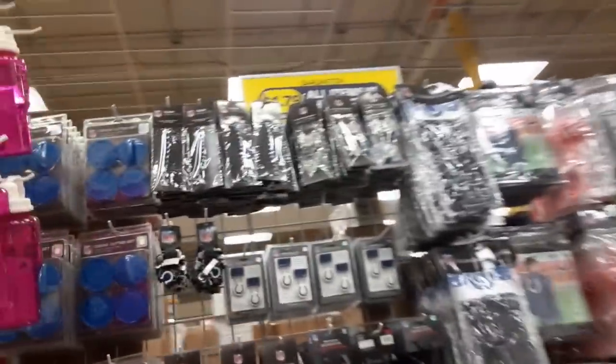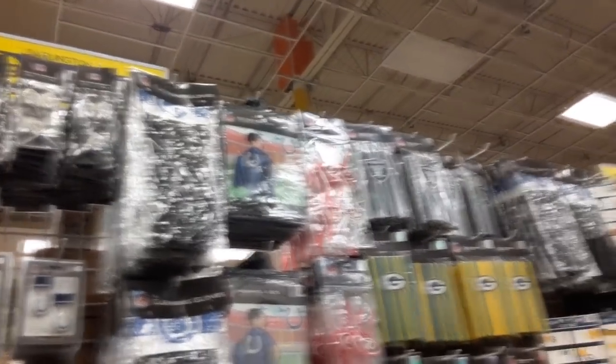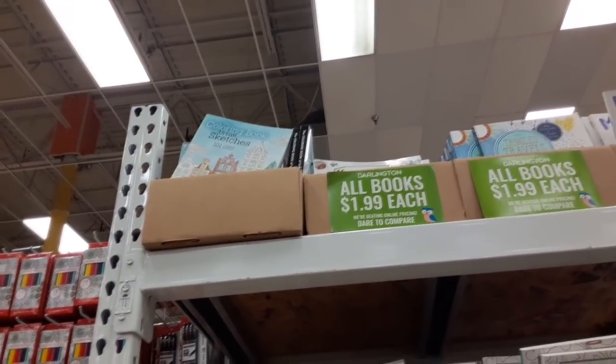Here's the section of books. Over to the left is the adult coloring books. Over here is all Colts stuff. If you're a fan of the Colts, they have a section right here. There's some Green Bay, looks like. Some team stuff right here. And then over there, they have a really nice book section. And over here, like I said, adult coloring books, $1.99 each. They have colored pens, too. I ended up getting one of these for a gift.